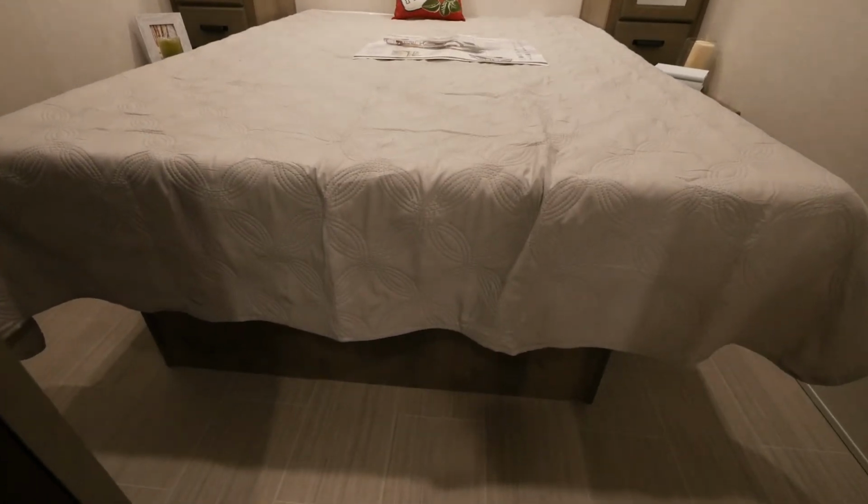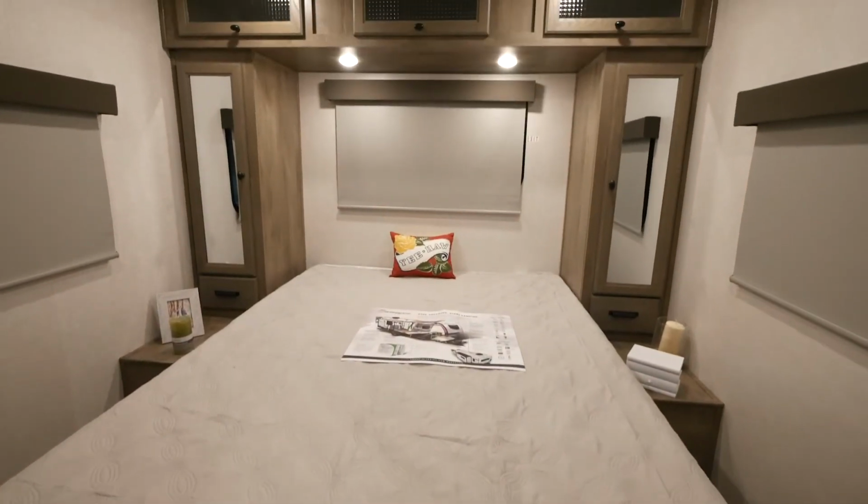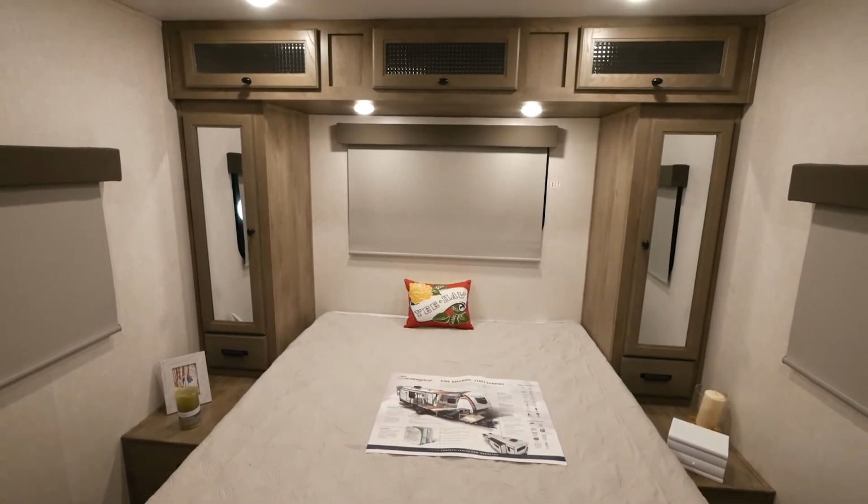So 60 inches wide, 80 inches long. If you like the mattress, fine. If you don't, you can replace it easily. You don't have to reconfigure anything.